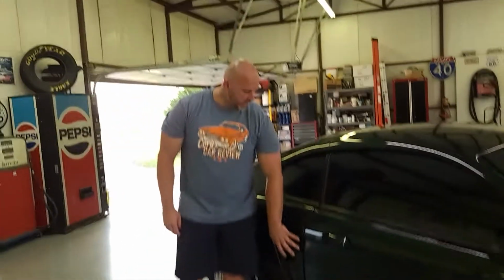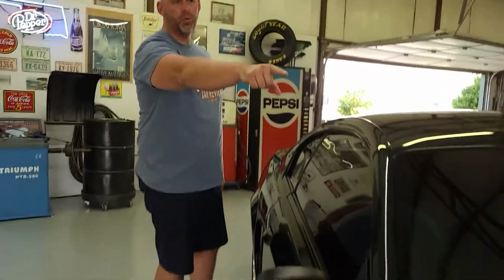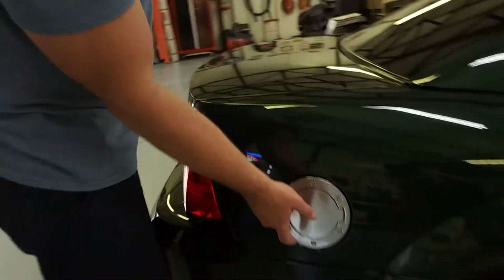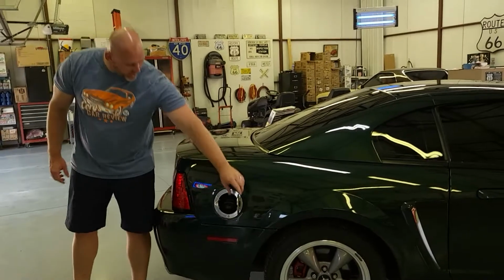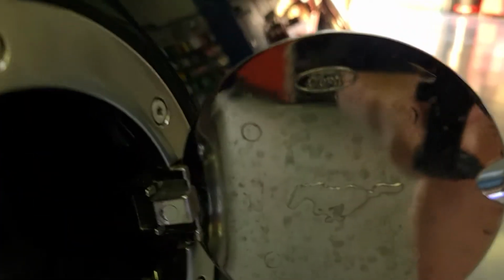The side louver on the GT, it sticks out almost identical to the way the hood looks, but they made it flush on the Bullitt. Of course, you've got the stainless, or the brushed stainless fuel cap, and if you look here on the inside, it has the pony on the inside.